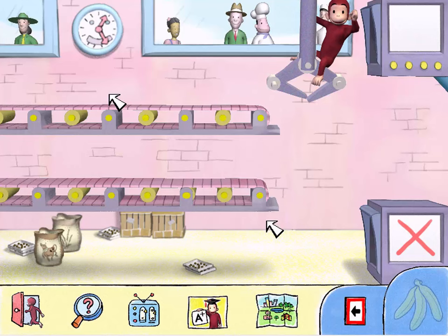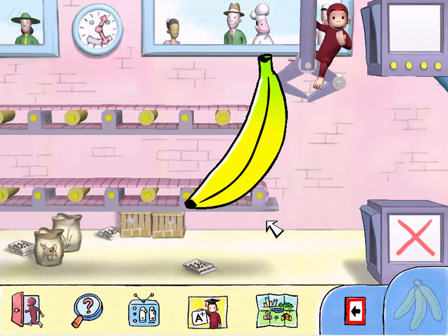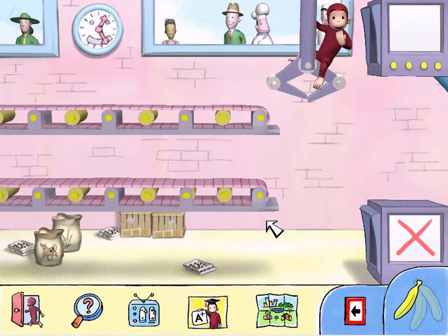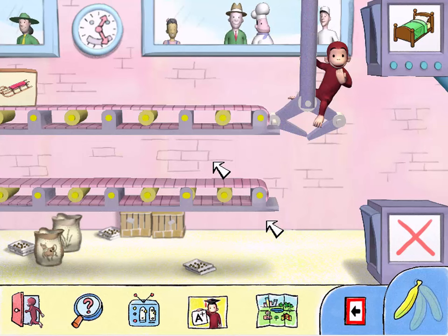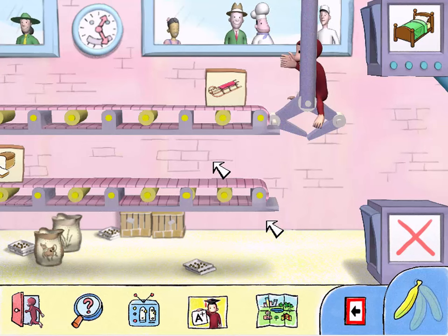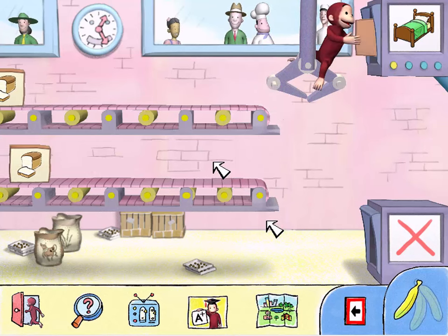Excellent work. You earned a banana. Watch out! The belts are speeding up! You need to find words that rhyme with bed and give them to the machine. Drop the boxes that don't rhyme.